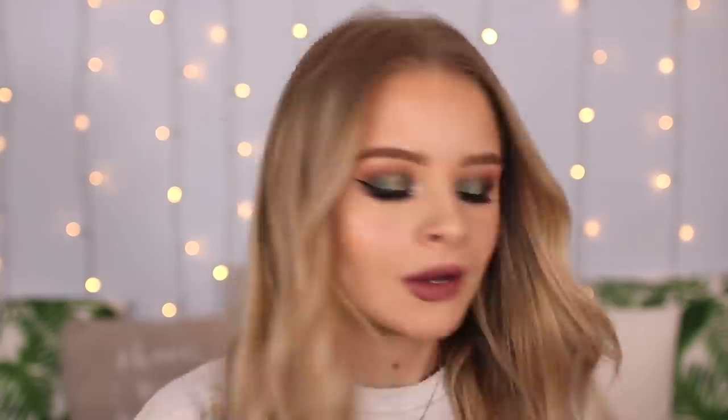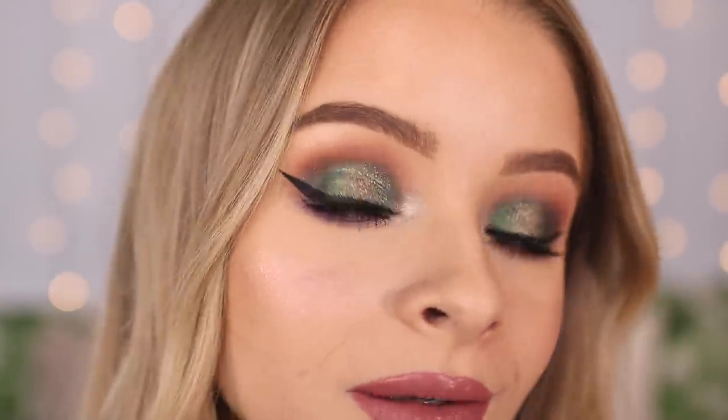I feel like this nude is almost a bit too dark for my eyes because my eyes are quite dark and it's quite a dark nude. One second. So I just lightened it up with a bit of the Soap and Glory Sexy Mother Pucker lipstick in the shade Fifth Avenue. So this is the overall finished look.